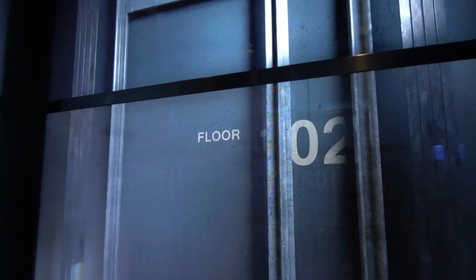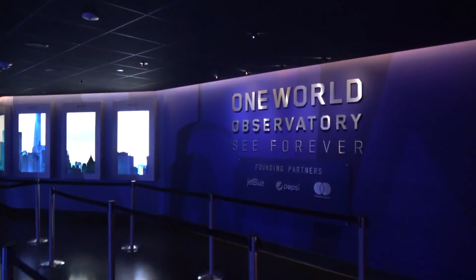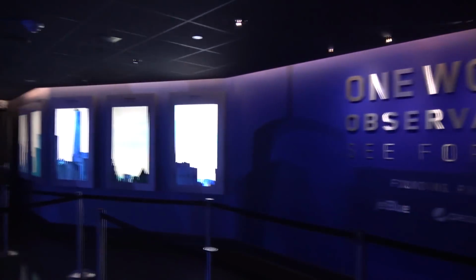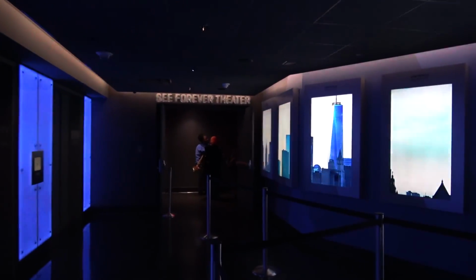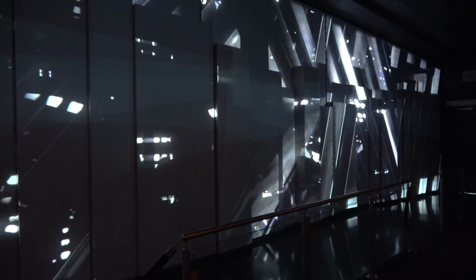Welcome to One World Observatory. Woo, here we are. Floor 102. Wow. Oh, we're going into a theatre now. Dynamic, diverse, and ever-changing, the city and skyline reveal themselves uniquely to each observer. Experience the infinite facets of the city beneath us as you prepare to see forever.